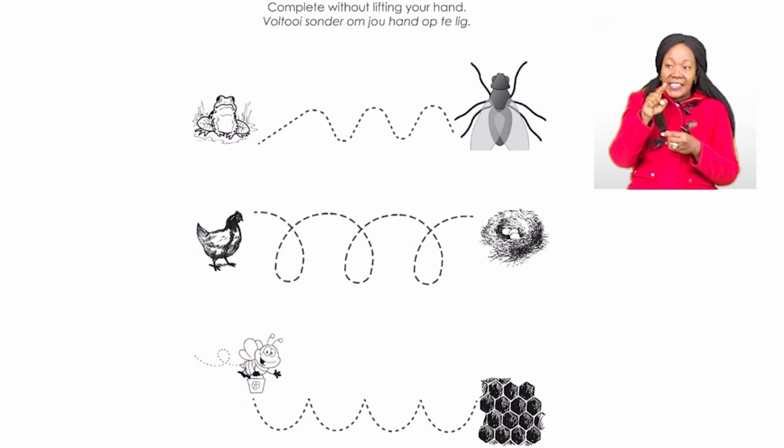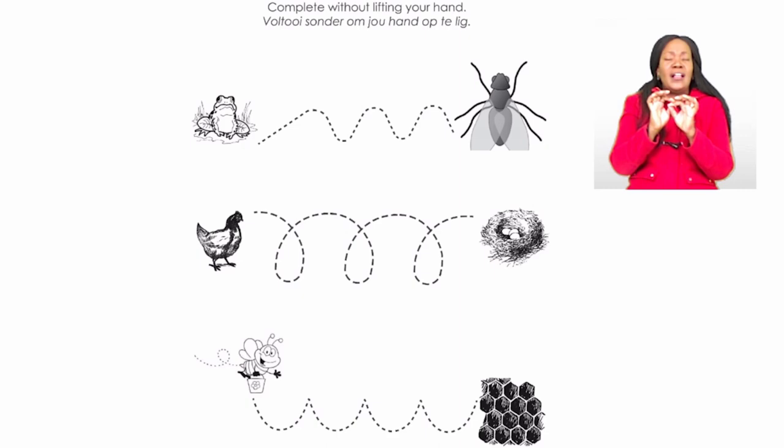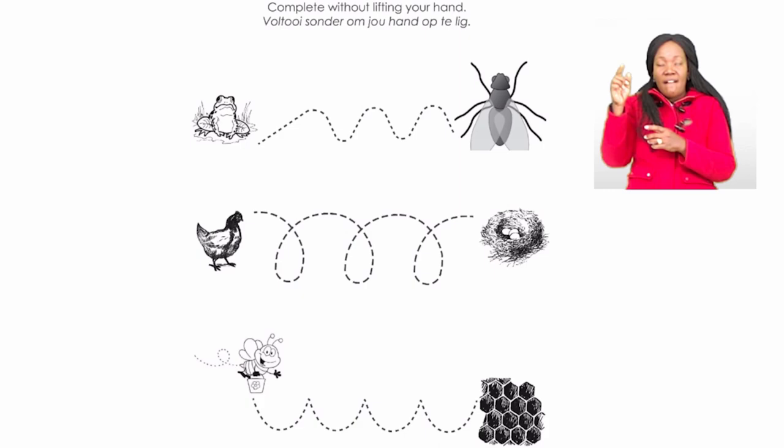Try not to go out of the dotted line and take your time, because there are some curves that you need to follow. You should curl up and go round, curl down and go up, curl up and go down, and curl back again until you reach the end.